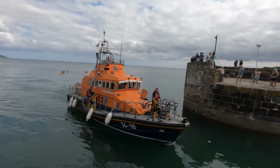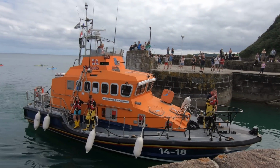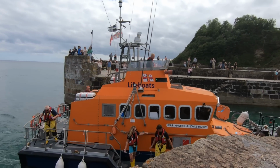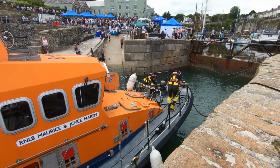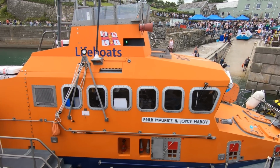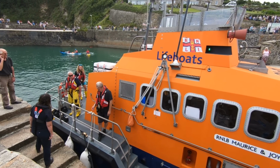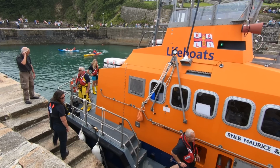We even had a visit from the Fowey lifeboat crew aboard the RNLB Morris and Joyce Hardy. It's actually much bigger close up than you'd think, and the crew allow people to board for a look around the boats. With a speed of up to 25 knots, this all-weather boat is capable of 250 nautical miles, setting the precedent for the RNLI fleet.